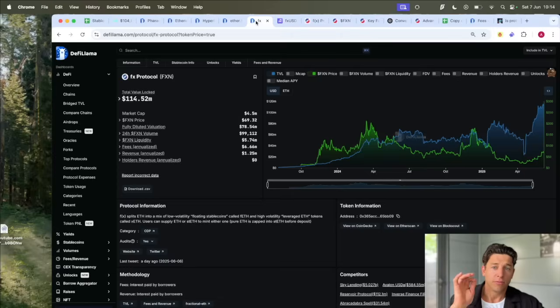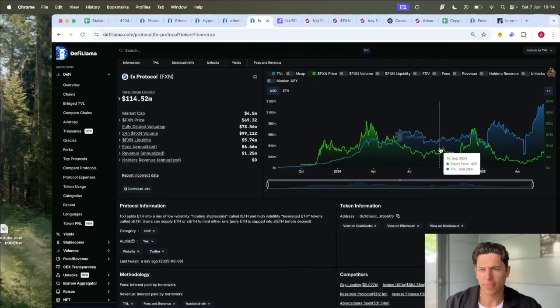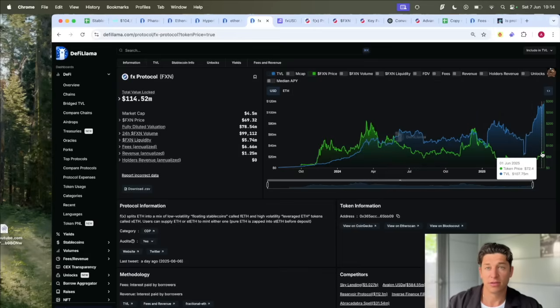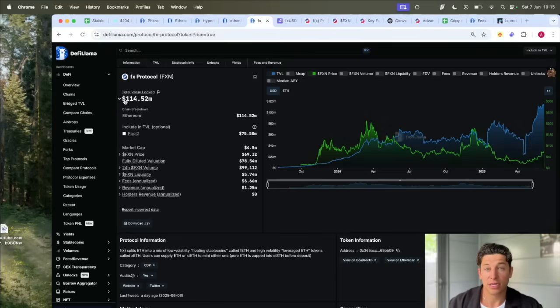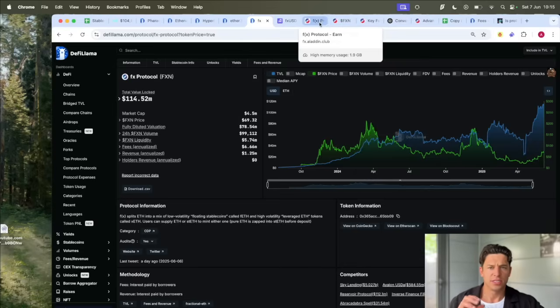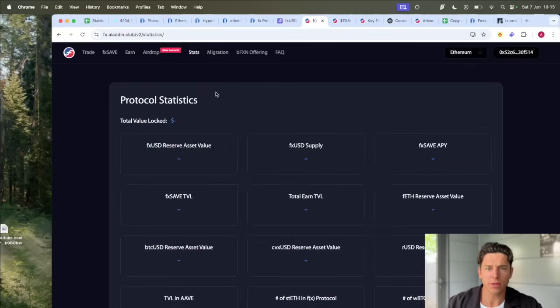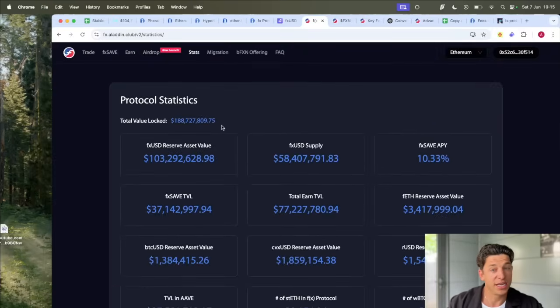So the same thing is happening right now with FX protocol. Again, ignore the first few months because it's always different at the start of a protocol. But here we see TVL coming down, token price trending downwards. Suddenly TVL rallies, and now we're getting this equal uptick from the protocol. So they're sitting at $114 million in TVL right now. It's actually a little bit higher than that if you go to their website, because this is just, they include TVL from the whole ecosystem. I'll show you what the whole ecosystem looks like here. So right now across the whole ecosystem, they got $188 million in TVL.